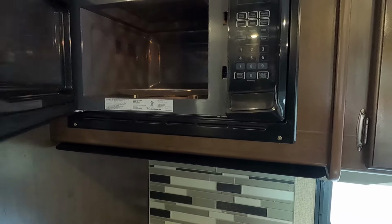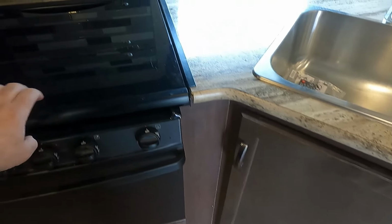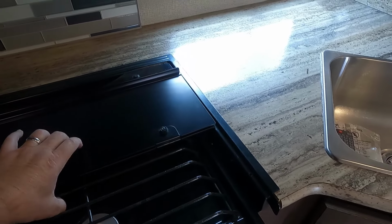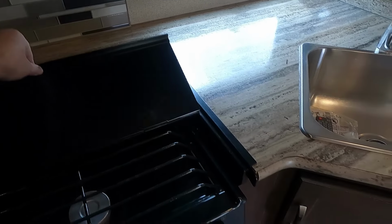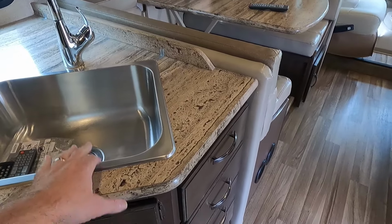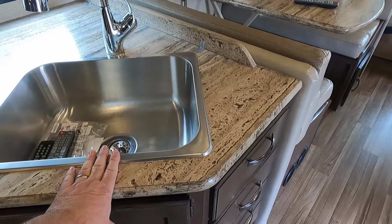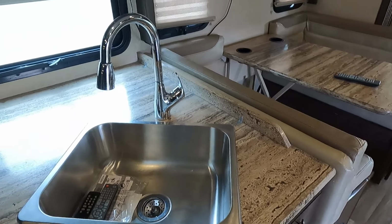You have a microwave oven. It's been cleaned by a professional housekeeper. You actually have a gas oven in here. A lot of RVs don't have a gas oven. You have a 3-burner cooktop as well. Stainless steel sink. Some of the ICEs only have a plastic sink. This one has a stainless steel sink with a pull-out spray rinse wand.